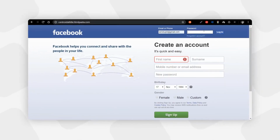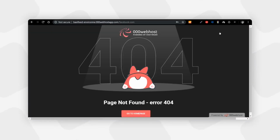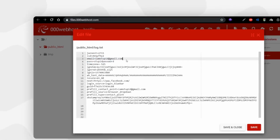Well, in phishing, you create a duplicate Facebook website and host that website on a server, and then you send its link to someone. When that person opens the link, he thinks it's the real Facebook website because it looks exactly the same. Then he enters his login information and gets an error, but this information is already sent to the culprit.